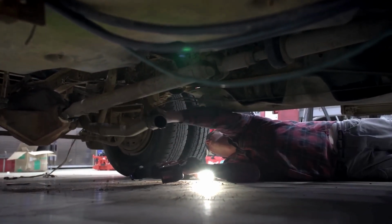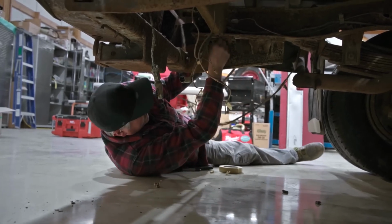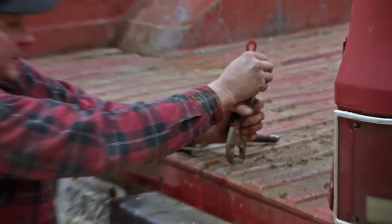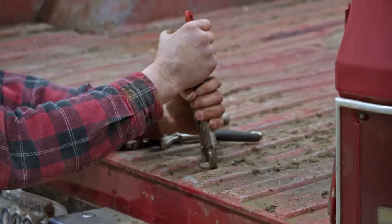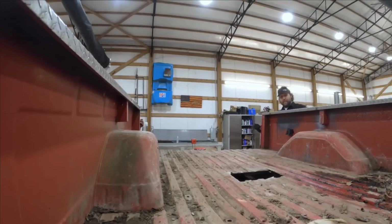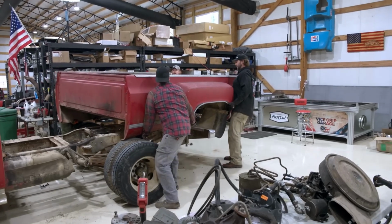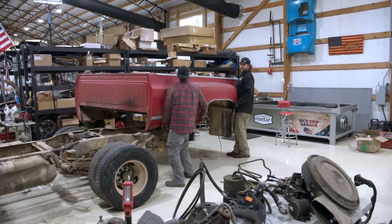Dave has hustled and got this bed ready to remove. I think he even disconnected wiring. He didn't just cut it. So we're gonna try to manhandle this bed off. We're gonna use a couple guys from the production team here to help us, and then set it up on the front or fender side, and then you can cut it and dice it however you need to. This is good. I haven't got to cut up a perfectly good square body in years.